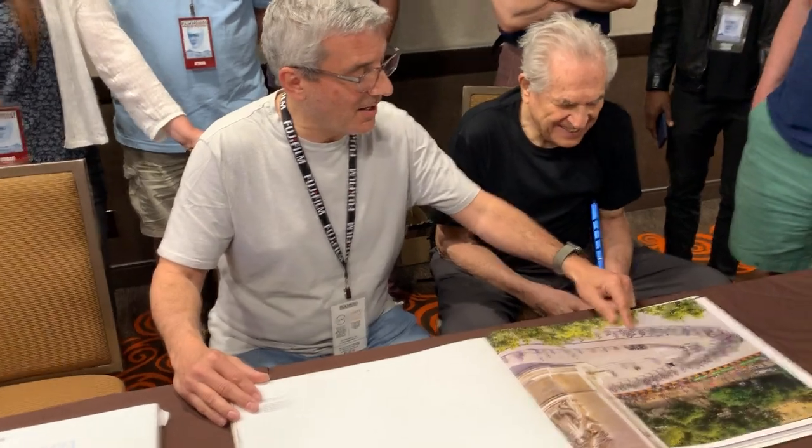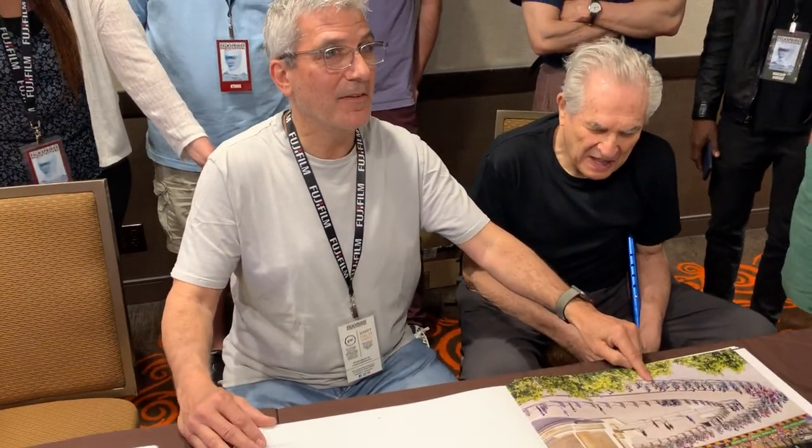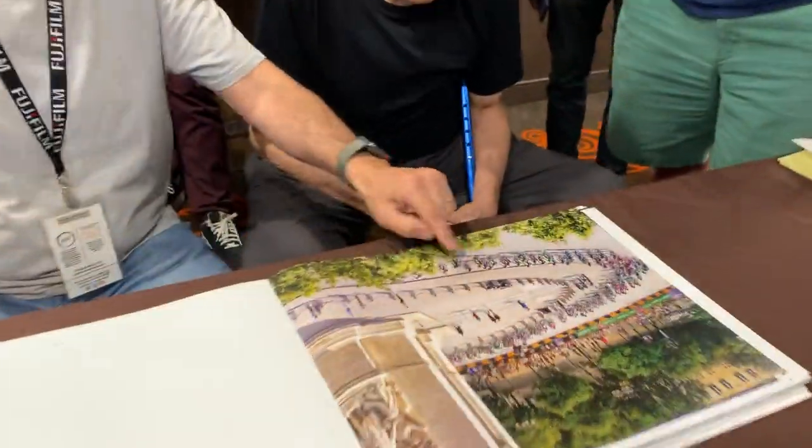That is the yellow jersey. You can see that, that's the guy in the yellow jersey. And now look at this. This is another detail.